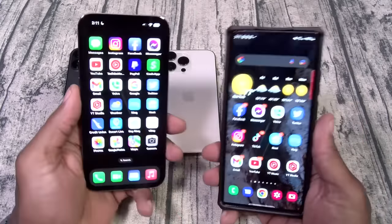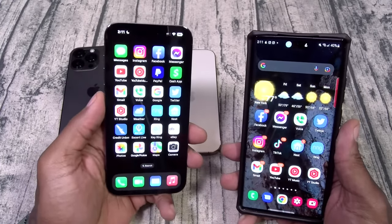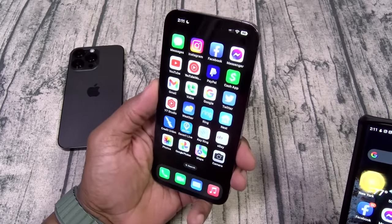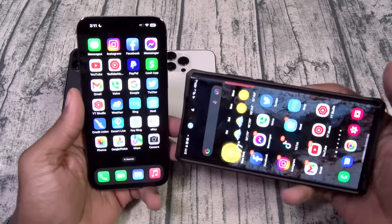Here's my Galaxy. Here's my iPhone. Now you get in your car. I don't know how you like to use your phone in your car, but when I got a car mount, I don't have my phone mounted like this. I like to have my phone mounted in landscape mode.